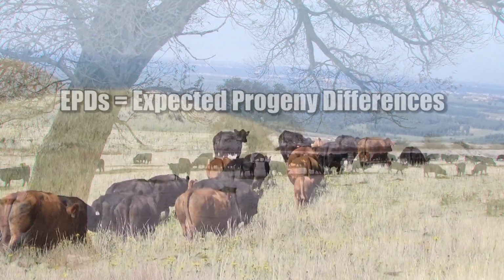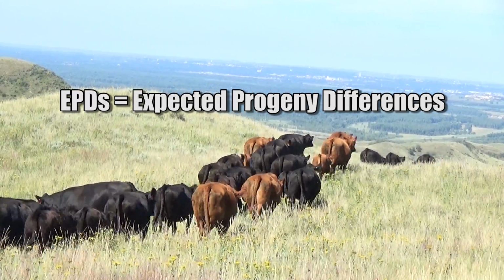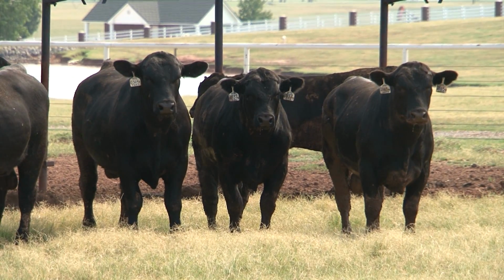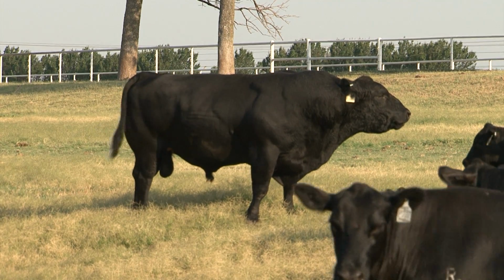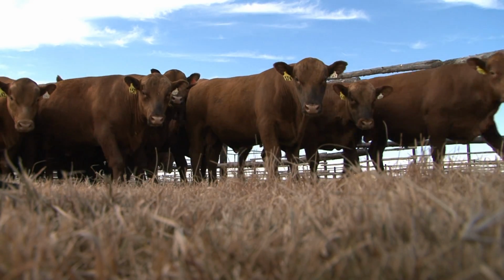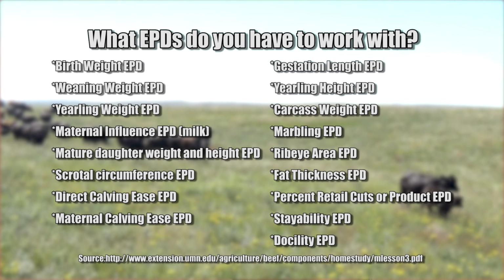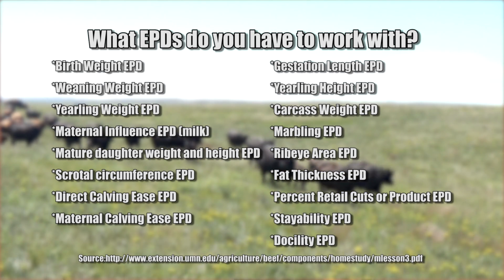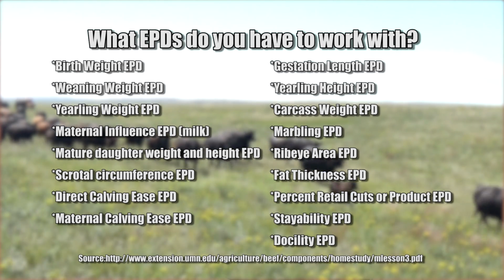So EPDs, or expected progeny differences, are really the currency of the realm relative to comparing sires for their genetic potential and trying to get a feel for the differences between them for a variety of economically relevant traits. EPDs include a variety of information, including an animal's own records, pedigree information, so information from ancestors or collateral relatives, and then once they become a parent, progeny information as well.